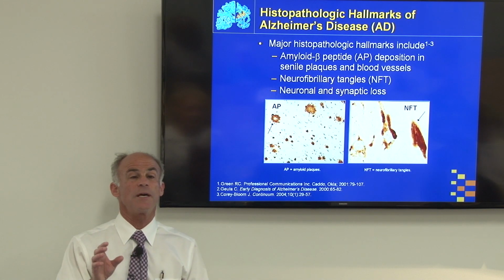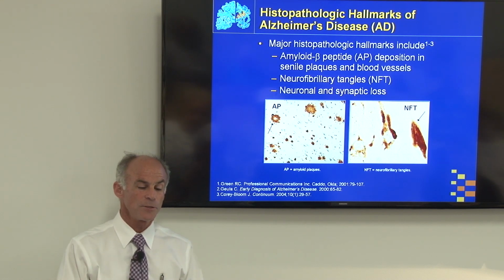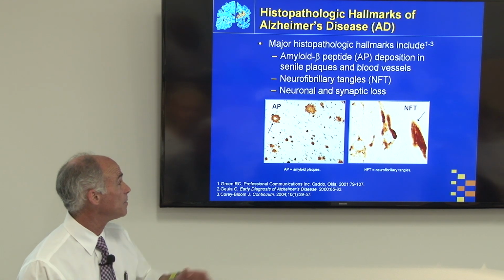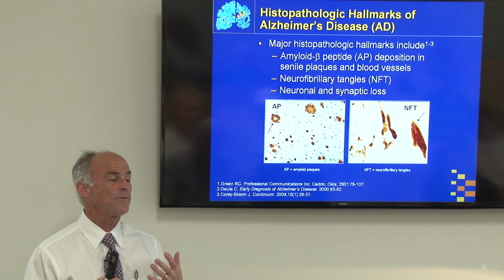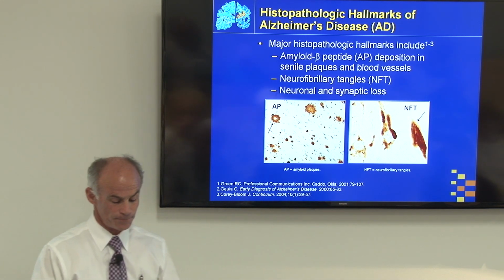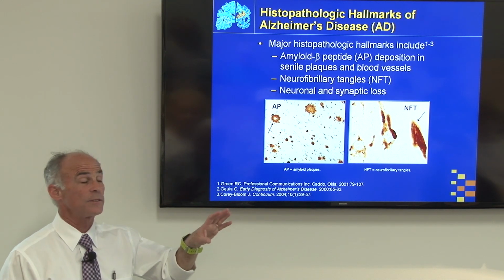Many of them are based on what we know of the pathology of the disease to be. So if you remember, Alzheimer's back over 100 years ago described the changes in Alzheimer's disease. And there are these plaques and tangles. And the plaques are made up of a protein called beta amyloid. The tangles are made up of another protein called tau, T-A-U. So these were recognized many, many years ago, and these are the hallmarks of the disease.